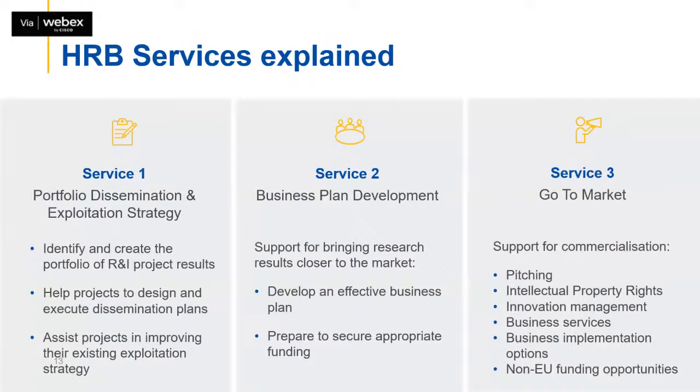You have three available services offered through this contract. Service one is for portfolio dissemination and exploitation strategy. Service two is helping you draft and work on your business plan development. And service three is a general go-to-market service, and it helps you in all aspects of commercialization. So how to pitch to investors, how to protect IP, how to manage your innovation, et cetera, et cetera.